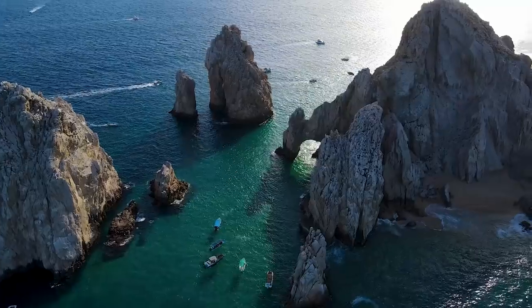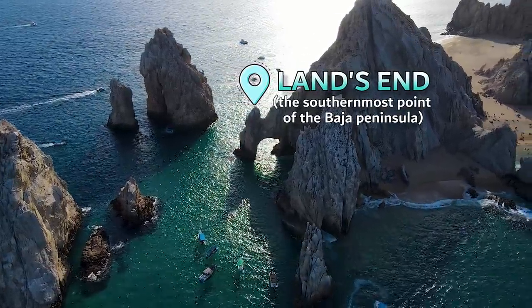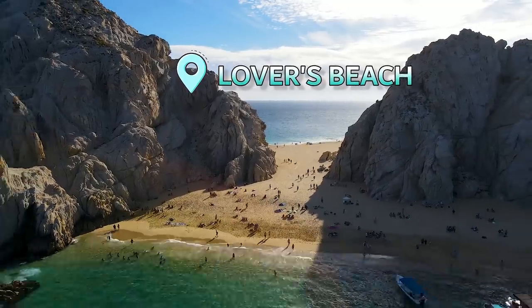One of the most beautiful spots you can go to in Cabo is Lover's Beach, which we're pretty close to now, and Divorce Beach at land's end. You can actually only get there by boat, so you need to hire a boat to go there. But we read somewhere that you can also get there by passing through this beach and then climbing over some really steep rocks, which doesn't sound like a good plan, does it?